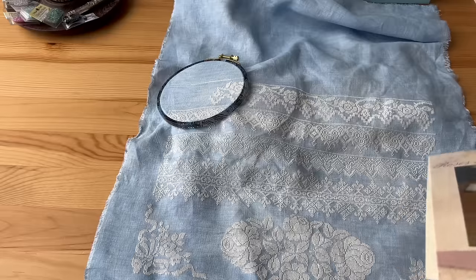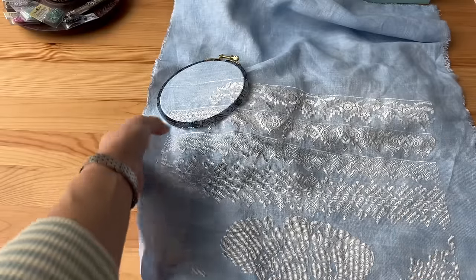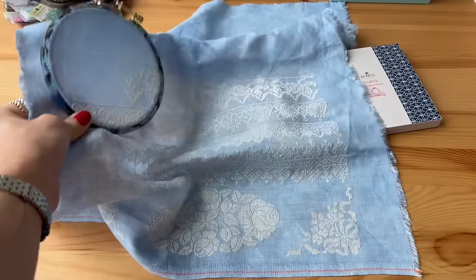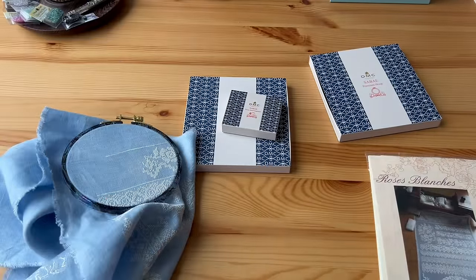What else? Oh yeah, my artichoke from Thea Gouverneur. But I hope you like this work as well. It's pretty, huh? It's so gentle. I already washed it once, and I think I will wash it again.